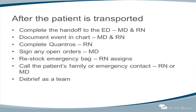Complete any open orders. The physician code leader should enter and sign any verbal orders in Cerner. Call the patient's family or emergency contact as appropriate. Last but not least, debrief the team.